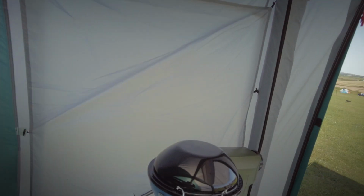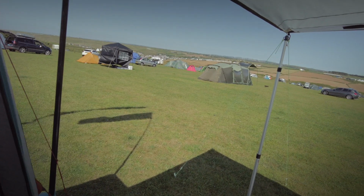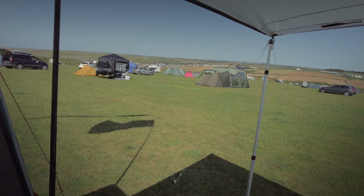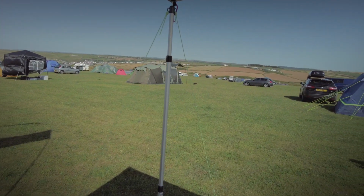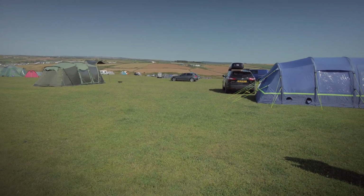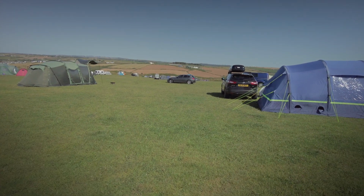Anyway, when we look out, it's absolutely glorious out there. I said earlier it was about 28 degrees. It's a bit breezy up here. But it's not overly busy again.